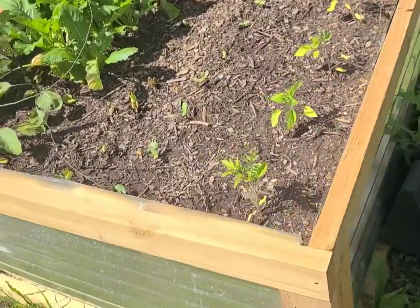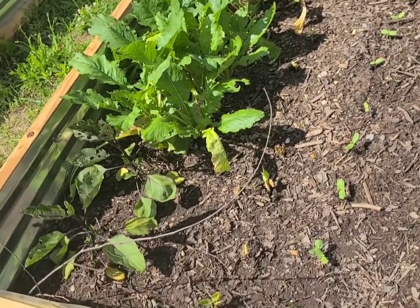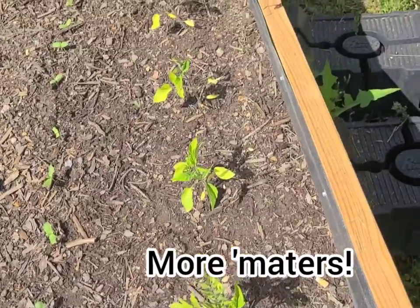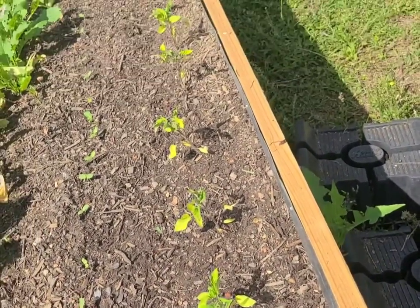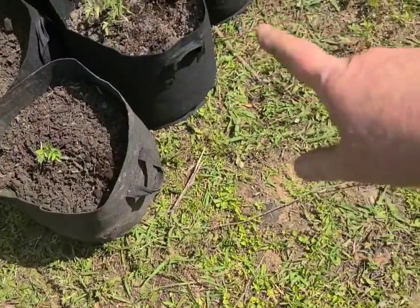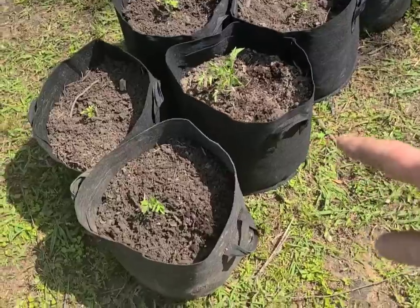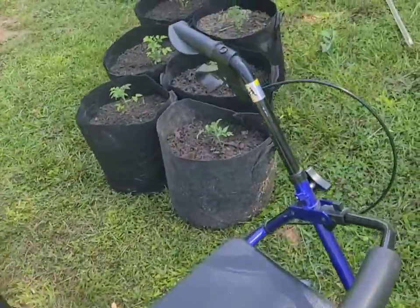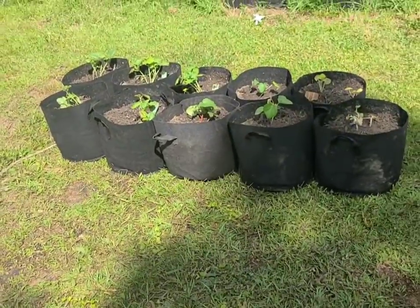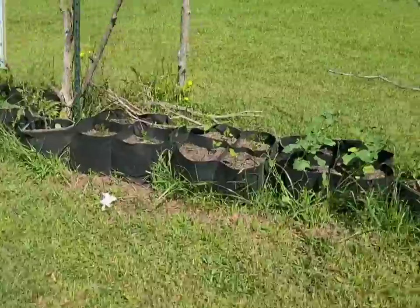In this bed, I have transplanted some turnips because they were just overrun over there. I have some eggplant, butter beans, and these are tomatoes, which I've got to figure out now how I'm going to support. I just planted over here these little sweetie tomatoes. Actually, these are San Marzano, and these are sweeties. And over here we have okra, and then all of our hot peppers. I don't say all because I got plenty more to plant.